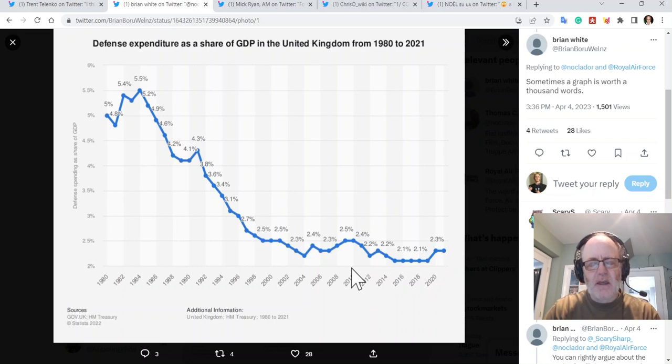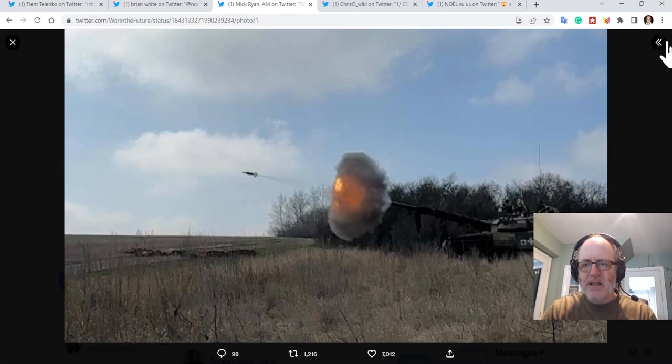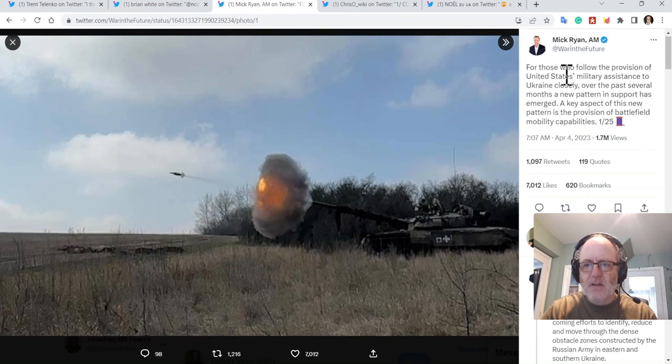So, yeah, trying to understand these things from both sides, I guess. Right, long Mick Ryan thread. For those who follow the provision of United States military assistance to Ukraine closely over the past several months, a new pattern in support has emerged.